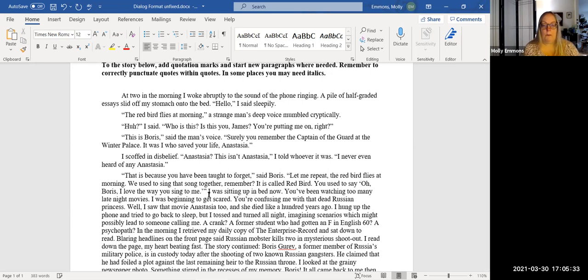Now, I did this one because sometimes you have a quote within a quote. This is someone saying what someone else said. And also sometimes we might have something that's normally put in quote marks, like the name of a song. If it's within another set of quote marks, you always use single quotes, which is used with the apostrophe mark.